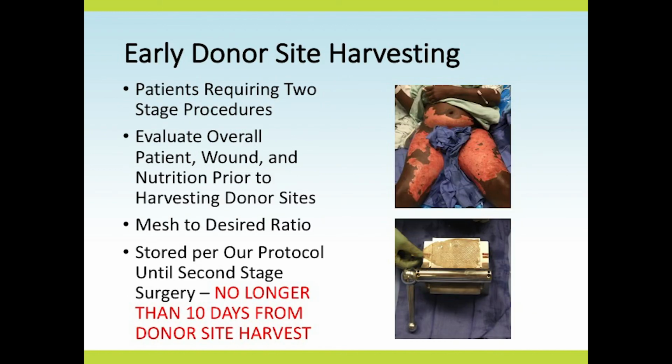So in July of last year, Dr. Sood came to me and said he wanted to try to start taking donor sites early in patients that were going to go on a 2-stage procedure. He wanted to harvest at the time when we were actually primary debriding and laying homograft, bank the skin, and then use it at a later date.